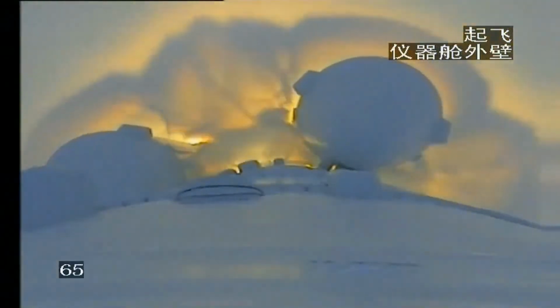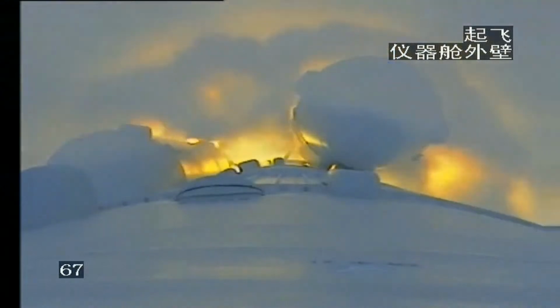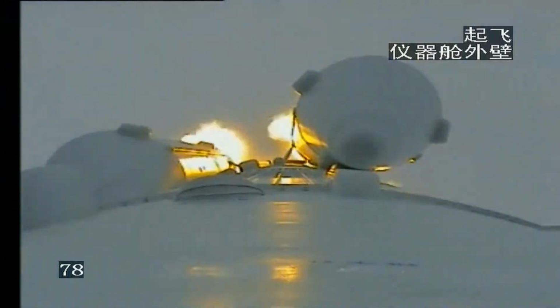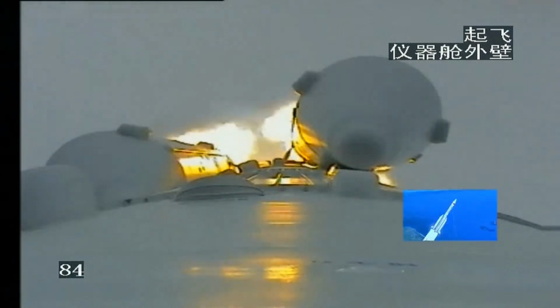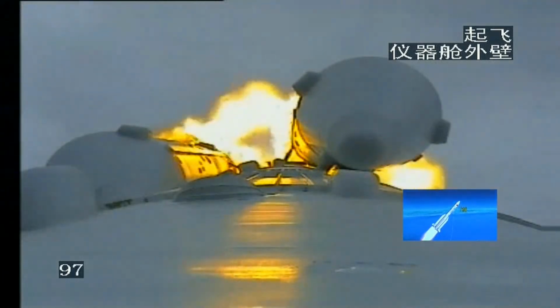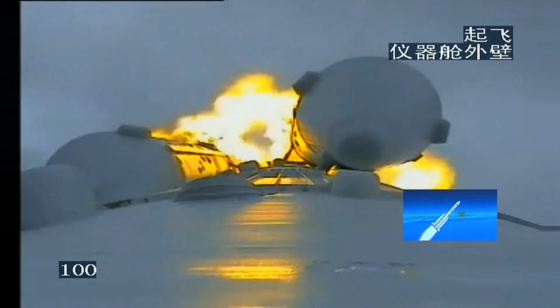Frames of the boosters. Each has 2 rocket engines, YF-100 rocket engines with a thrust of more than 120 tons. Ground stations, the voice comes from the reporters of the ground stations. The telemetry is received normally. Now, as we mentioned, this mission will last for 53 days, much longer than the previous mission, Chang'e-5. It's going to bring back lunar samples from the moon. Next step will be the separation of the side boosters. We have 4 boosters.